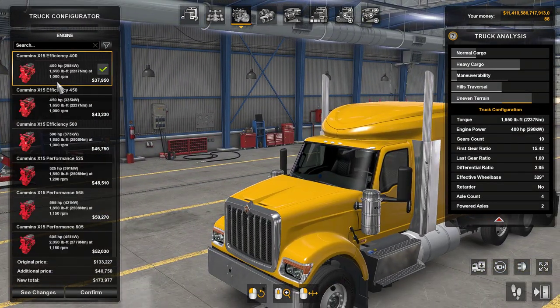Alright. So engines, it's a Cummins ISX Energy 400. They're all Energy Cummins ISX engines, from 400 horsepower all the way up to 605. This is the one we're running in ours right now, the Cummins ISX 15 Performance 605. The performance picks up around 525 horsepower.